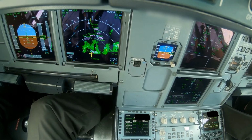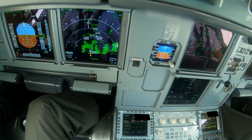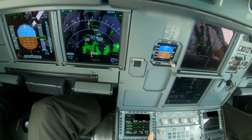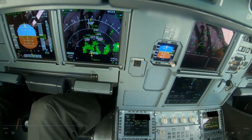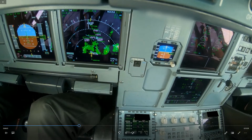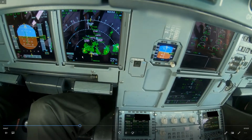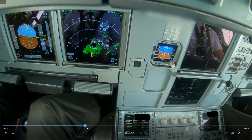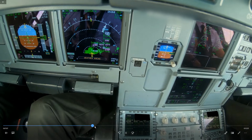Now, in the past, they did give you the shortcut, and there were quite a few unstable approaches because of that. And now I guess they do their own mental math, and they will not even bother. They will let you fly around the arrival to lose a little bit of height. Okay, so we go around the corner here, Noka, and we don't get the shortcut because we are too high, presumably.